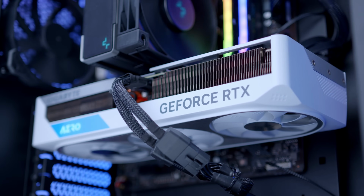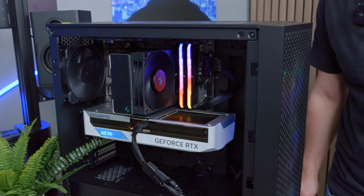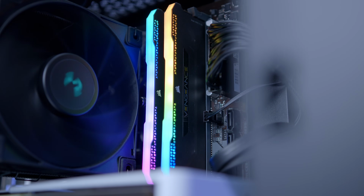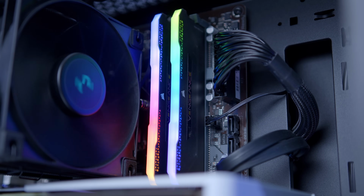The graphics card still looks really nice. This is the Aero design, really like that, with 32GB of DDR4 memory. That older DRAM is definitely not quite as good for the future, and an area we obviously want to improve as we spend that bit more money. Talking of spending a bit more money, let's take a look at this.